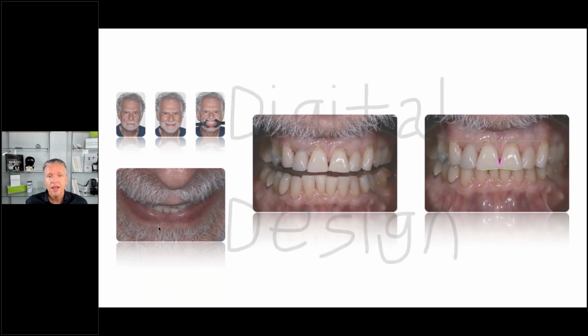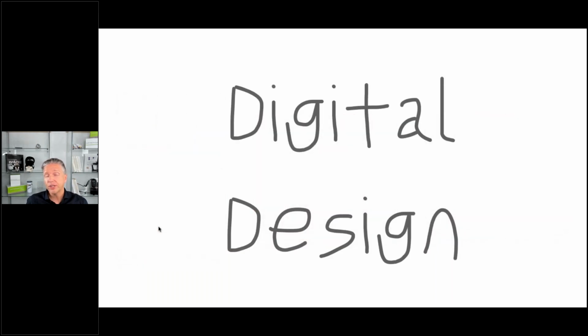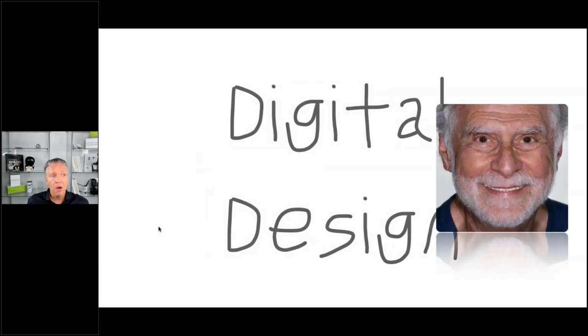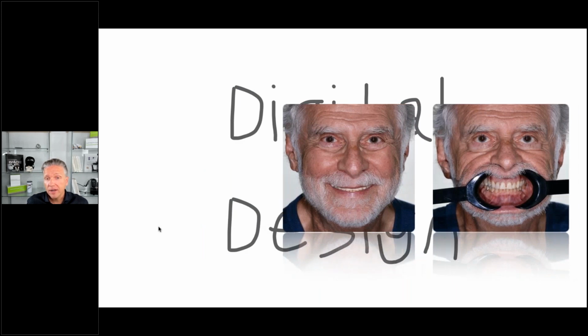So we started putting everything together in a digital design. We imported all his records, including the models we scanned. We could also have used intraoral scans and merged them together. So how does it work? I will show it a little bit, going through that case in a quick run. We just have an hour, so I have to talk a little bit faster and move along.